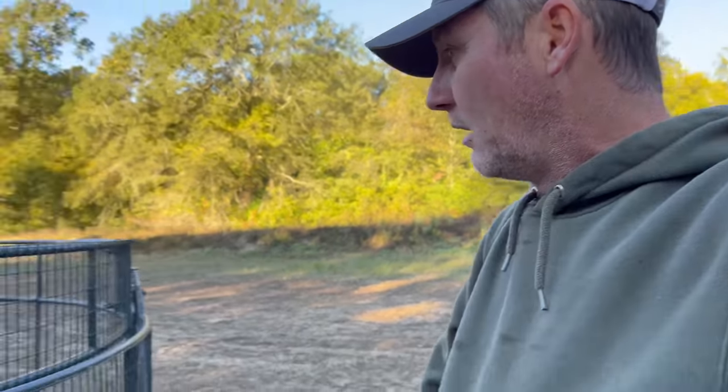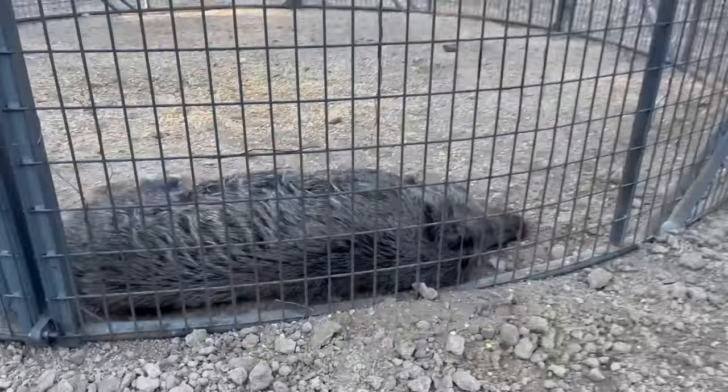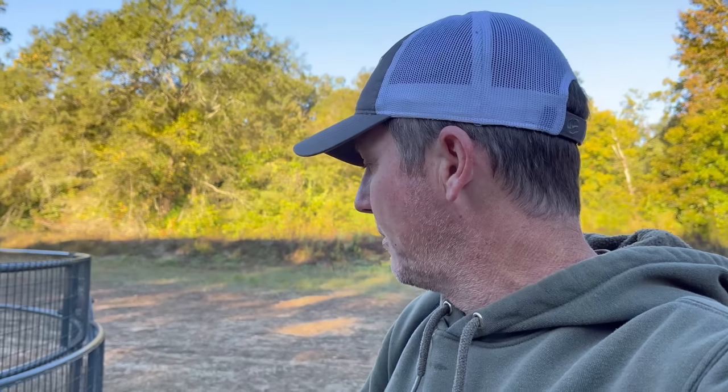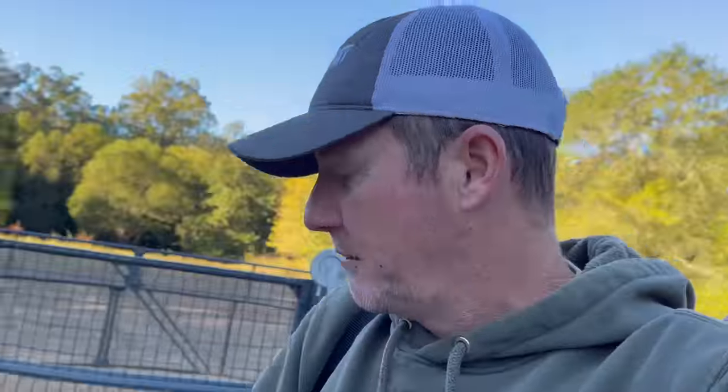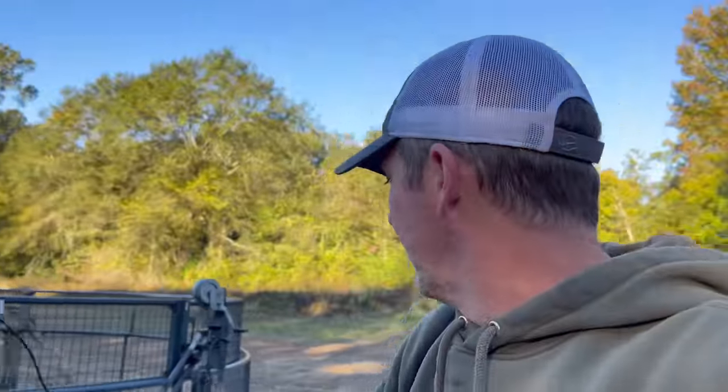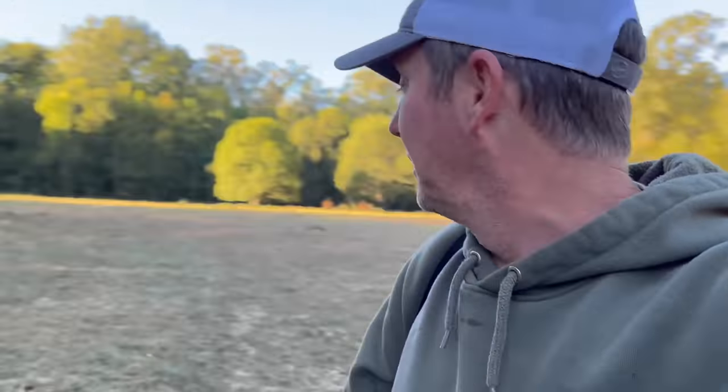But anyway, we got this big hog down, and I'm fixing to go back and get the truck, and then we'll get him loaded up on the trailer. And then I got to take this camera right here to another job. I've already set the trap up, but I'm taking it to another job. So, anyway, another stud boar hog. He's not as big as the other, but he's nice. He's real nice. Let's walk back to the truck, and we'll come back and get him loaded up.